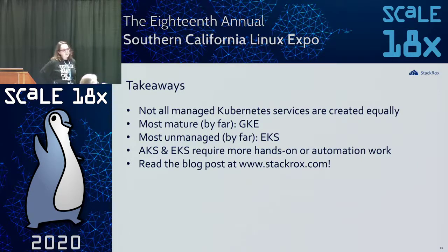Have you looked at DigitalOcean at all? I haven't looked at DigitalOcean.